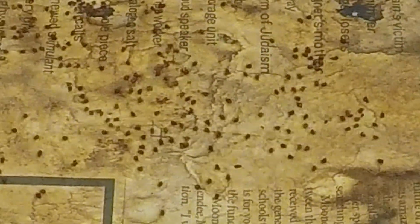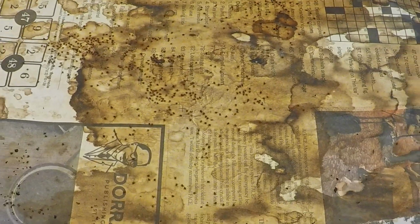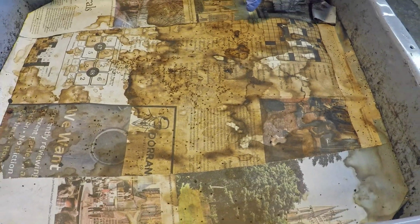What is this? This is something I usually don't see. I believe these are mites. Little red mites. Huh. It's pretty interesting.